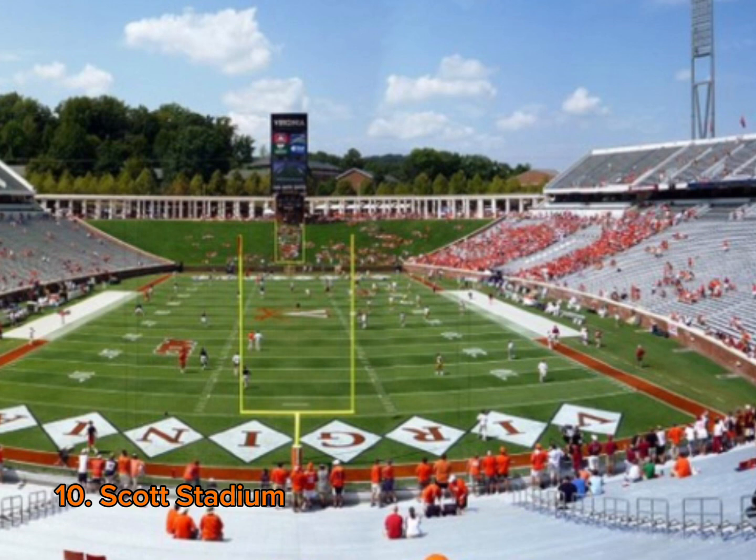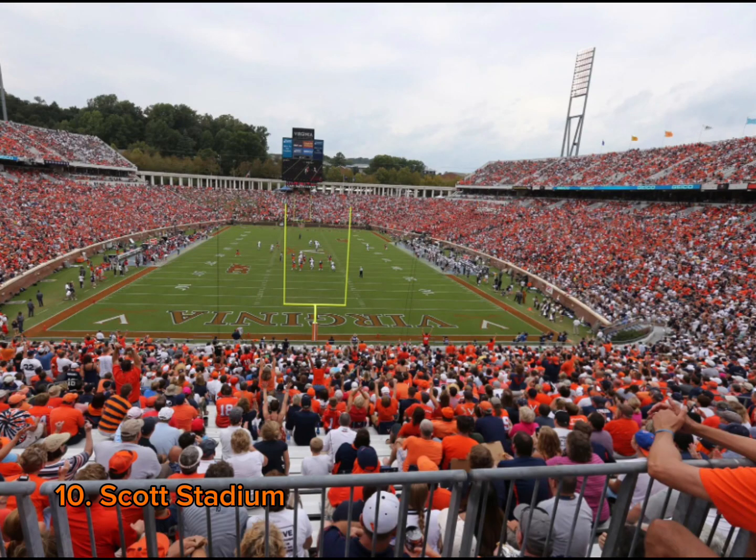At number 10, we have Scott Stadium. This one, I mean, there's nothing really special. You look at the stadium, there's nothing you'd say wow about. They do have an upper deck, but it's very boring. It's better than the other ones, but it's just kind of bland. It really has nothing you would say was special, maybe except if you were a fan of the team. Maybe biased.